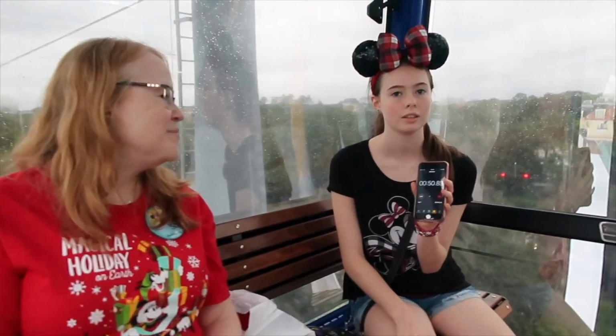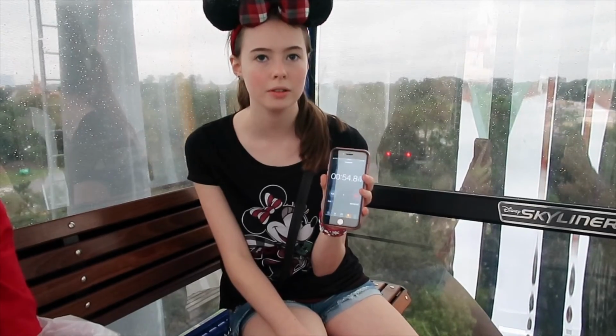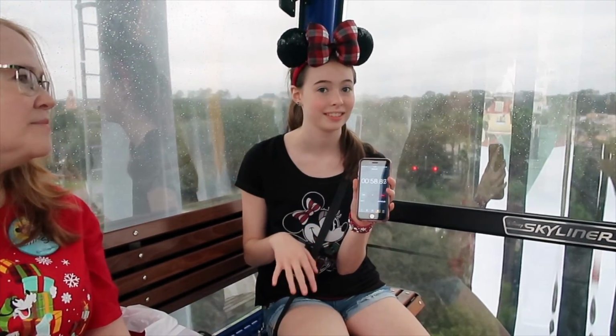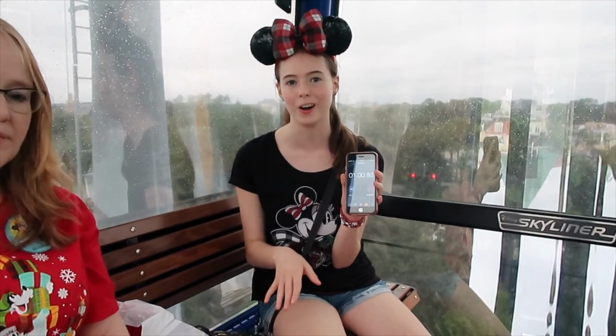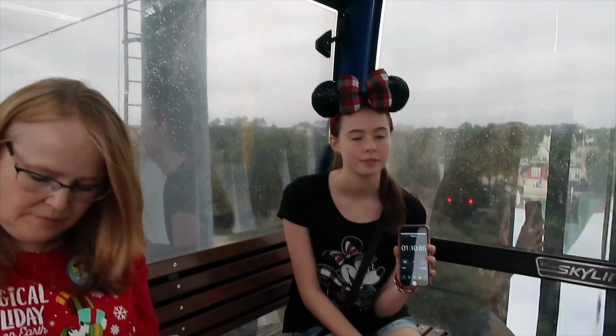All right, we've stopped again and we've been on it for how long? Probably like a minute almost. Almost a minute. Yeah, and I timed this exactly, so it's not a couple minutes off. And we stopped over this thing, so hopefully we're on the cable car tower. We're good. We're rocking back and forth just a little bit. It's not too bad because there is a little breeze going on outside.